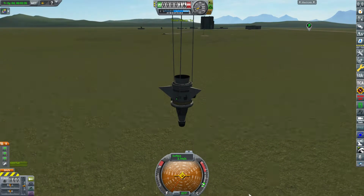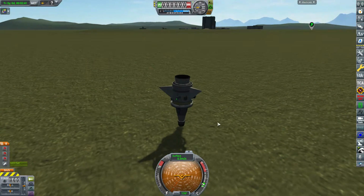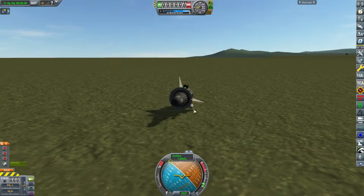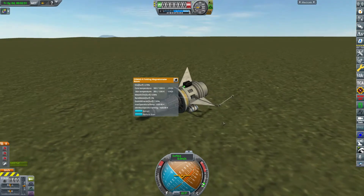A few meters to go. Please don't explode. You're only hitting the ground at 3 meters per second. Sure, okay, and down we go. Tell you what, whilst we're here, why don't we deploy this?